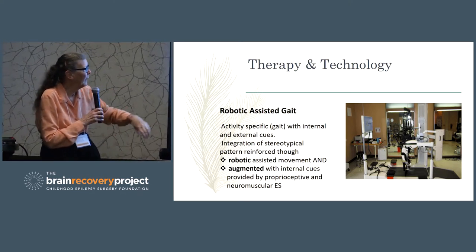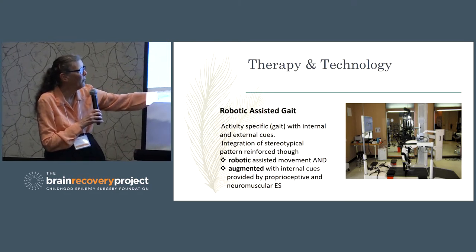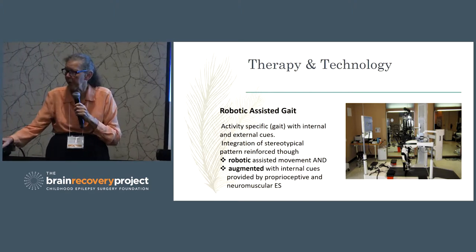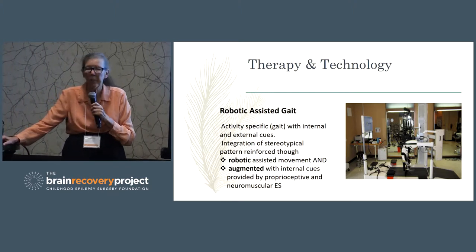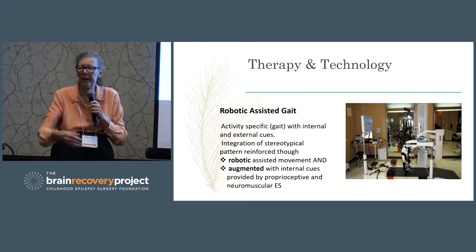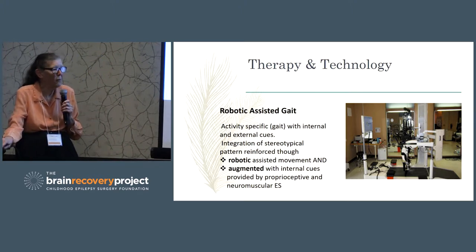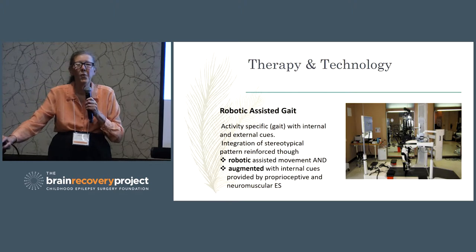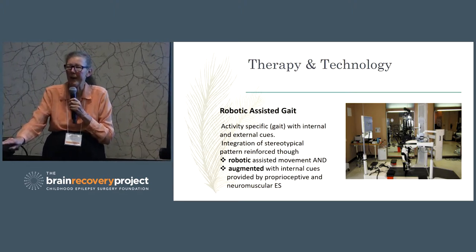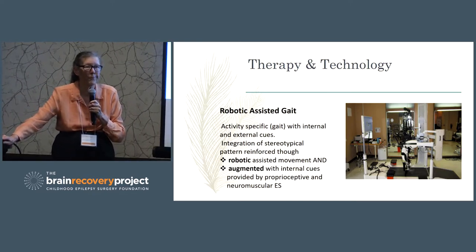Robotics is interesting. It gives us assisted movement, and it's augmenting internal cues, especially if we provide proprioception through neuromuscular electrical stimulation, much more so than if the extremity is just being moved around in a gait pattern. So the patient needs to participate, and the therapist needs to pay attention to what's going on, and we need to make sure that we're training what we think we're training. So we're not training hip hikers instead of dorsiflexors.